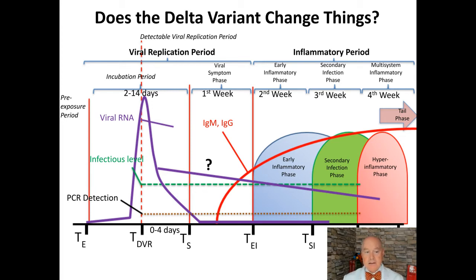I say a test is great, but a test does not predict the future. But this is a big shift that we're seeing with the Delta variant. That PCR quick detection is not maybe as important as it used to be. That PCR that's 72 hours in the past is becoming less reliable because that person can very quickly go to a point where they have more than an infectious level of virus.